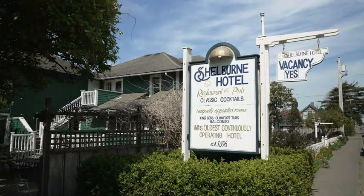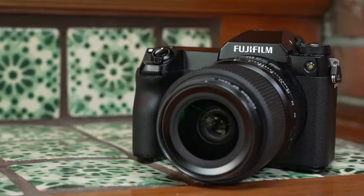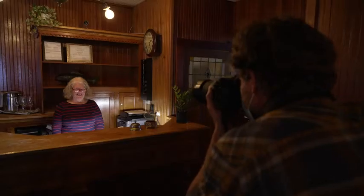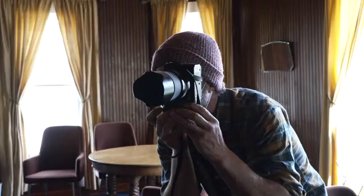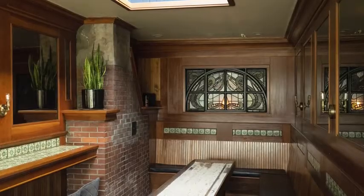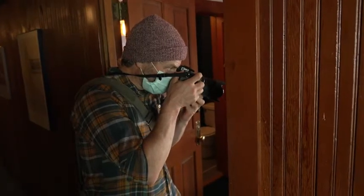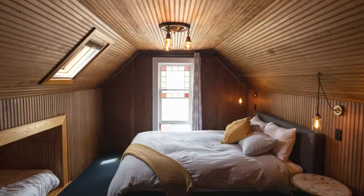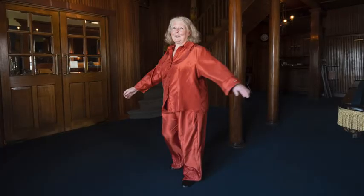The idea behind coming here to Long Beach, Washington at the Shelburne Hotel was to try out the new GFX 100S. The Shelburne Hotel is just this amazing period piece. It's a funky mix of old world English style hotel, but it's probably coming back around to being cool to kids these days. We thought we'd play with portraits of people mostly related to the hotel, find little nooks and crannies within the hotel, get a little bit funky, get a little weird with it.